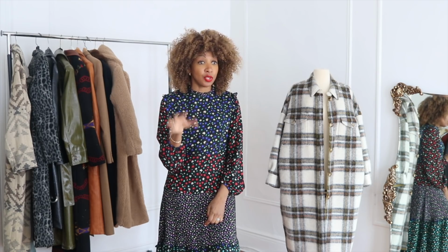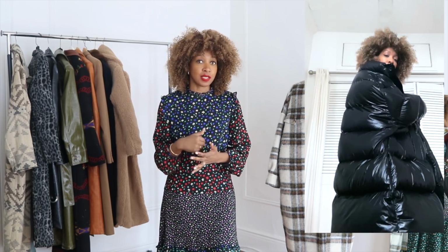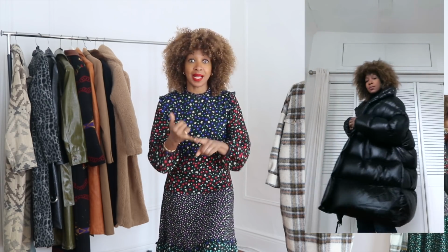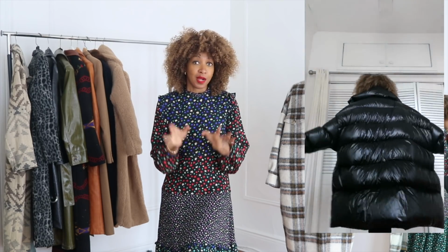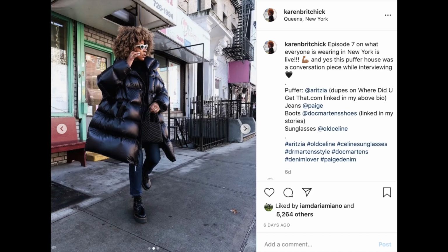I don't know what it is about New York, but New Yorkers love this puffer coat. There is not a day that I don't wear it that somebody doesn't compliment me. Men and women, they both love this puffer coat. But yeah, it's great. Somebody said it reminds them of the Volkswagen Beetle. And you know what? I actually agree with you. I see exactly what you mean. But anyway, I love it.